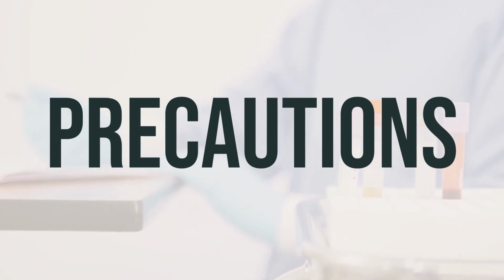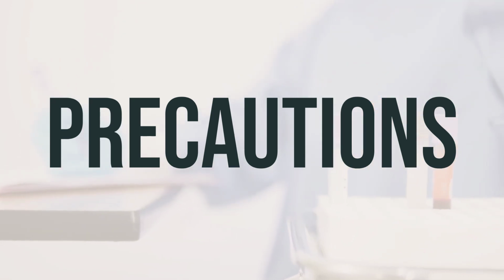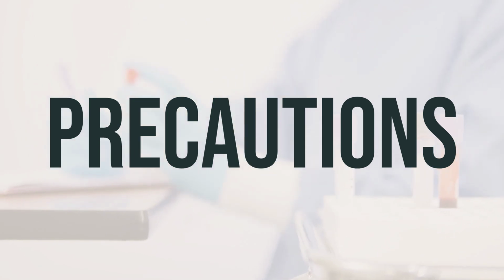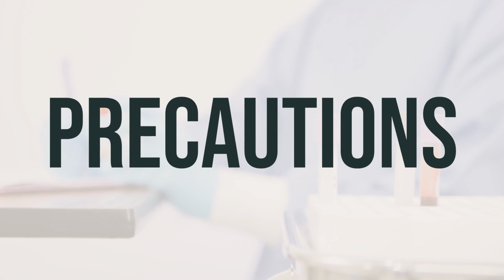If you are pregnant, it's important to use this medication only when clearly needed. It's essential to discuss the risks and benefits with your doctor. Lastly, it is unknown if this medication passes into breast milk, so consult your doctor before breastfeeding.